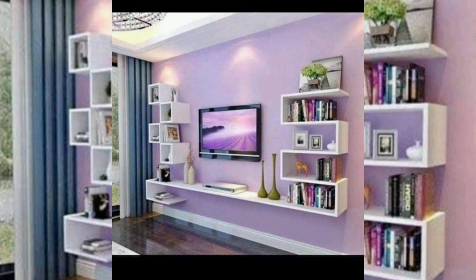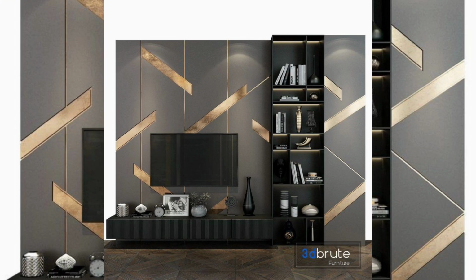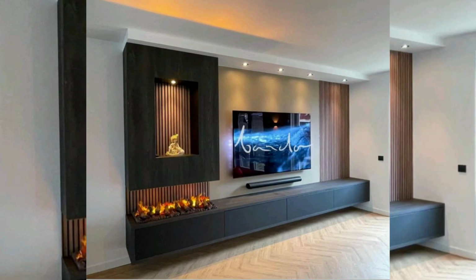Geometric patterns. Create a visually striking TV wall by using geometric patterns through paint, wallpaper, or wall decals. This adds a modern and artistic touch to the room. Antique or vintage finds. Display antique frames, vintage signs, or retro items around the TV to add character and a sense of nostalgia to the space.